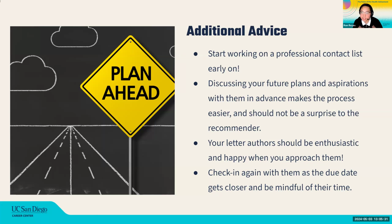So, all right. As far as additional advice, please start working early on getting letters if possible. You want to be aspirational, right? These are the future things I want to do. Here's what I want to go towards. Is that something that you could be open to, right? Like if I asked at the beginning of the first class with this really cool instructor and they say, great, usually I write letters for people who are taking 2 classes from me. If you've asked early, you have the potential capacity to decide to do that, right? And then ideally, a good letter writer is one who is enthusiastic or excited to talk with you further about the process.